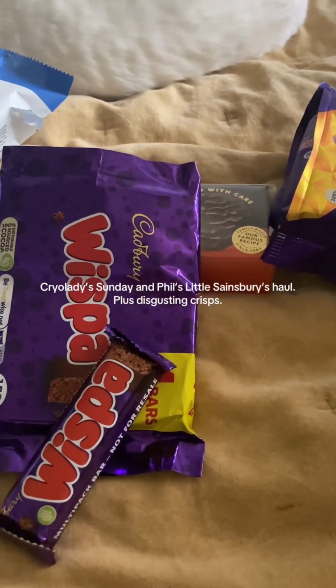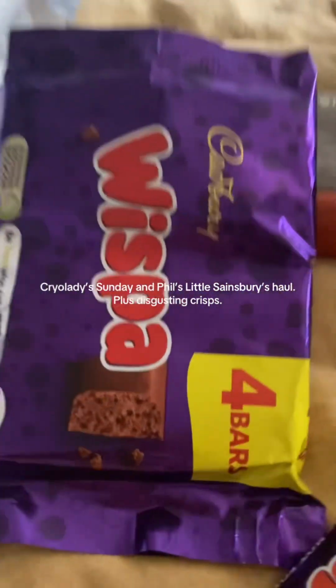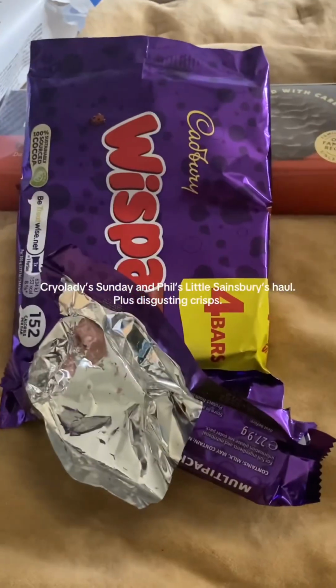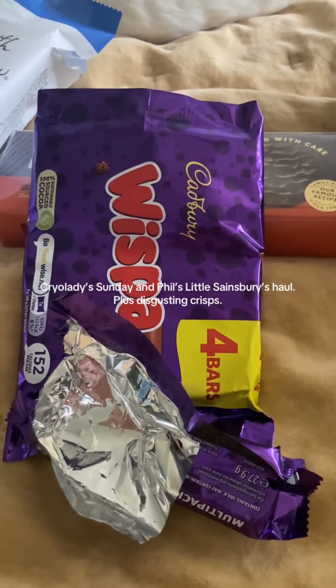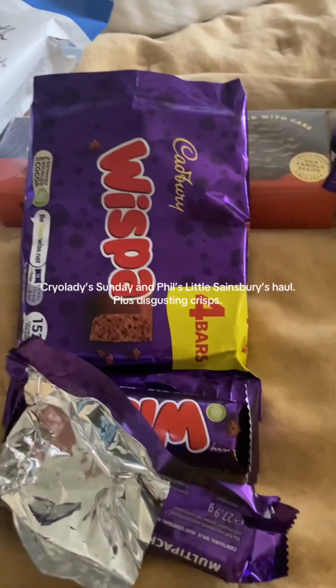Next, we have Whisper Bars. So Phil knows that I like these. I just like the texture of them. They're right, actually. That's what they look like inside. Nom, nom, nom. Yeah. Actually, no, I didn't eat that just then. There it is. I had one of these this morning. I was just trying to trick you. I was joking you.